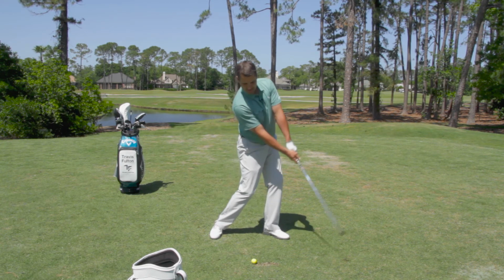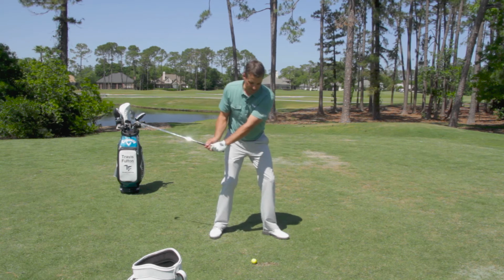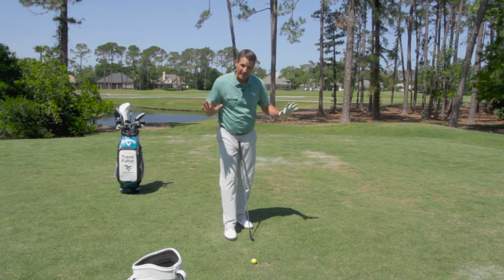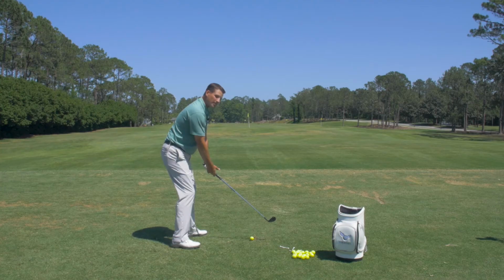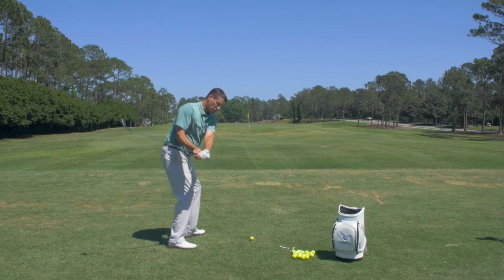One thing that helps, that's a little extension. See my spine here? A little extension in the lower back. Every once in a while, it's easy to get rounded out, and we flex too far forward, and that causes that pull. We get ahead of it. We flex down rather than extending up through the impact zone. And it sounds like you're doing a nice job with the path. Just make sure that sweet spot is laying down a little bit and kind of tracing from in here.